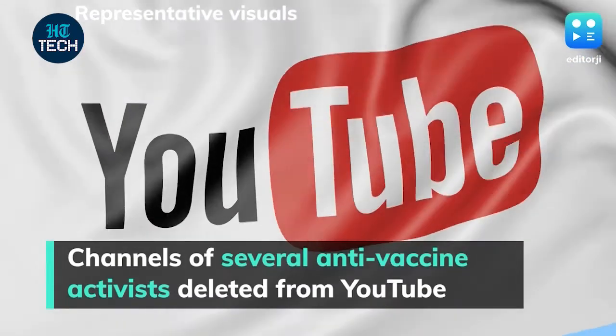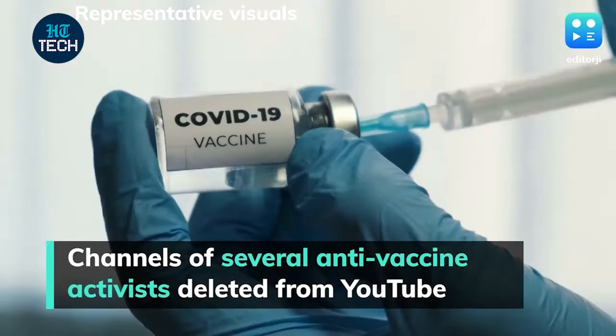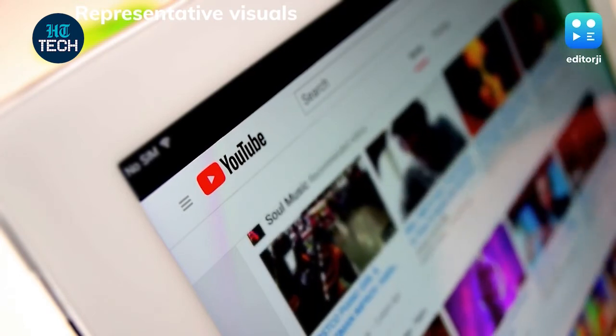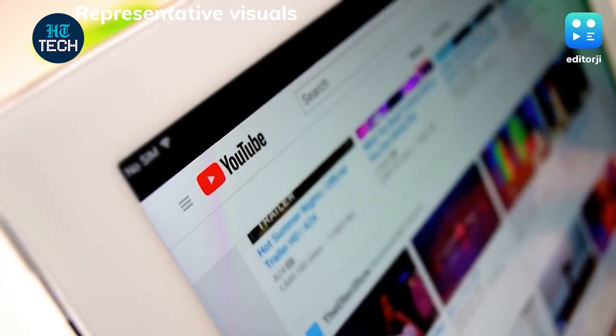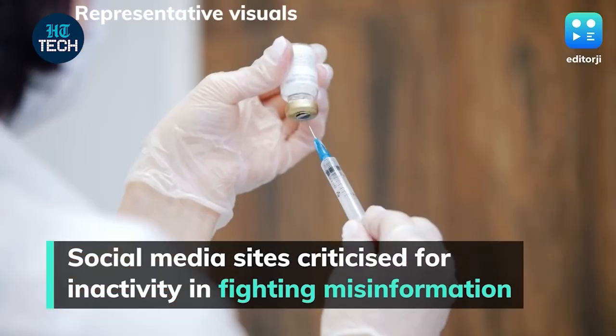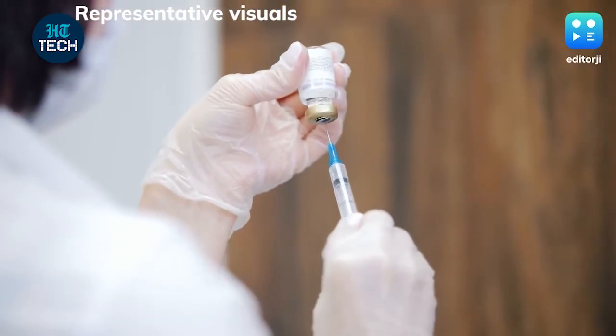The online video company is also banning channels by several prominent anti-vaccine activists. The move comes as social media websites, including YouTube, Facebook and Twitter, have been criticized globally for not doing enough to fight the spread of medical misinformation amid the COVID-19 pandemic.